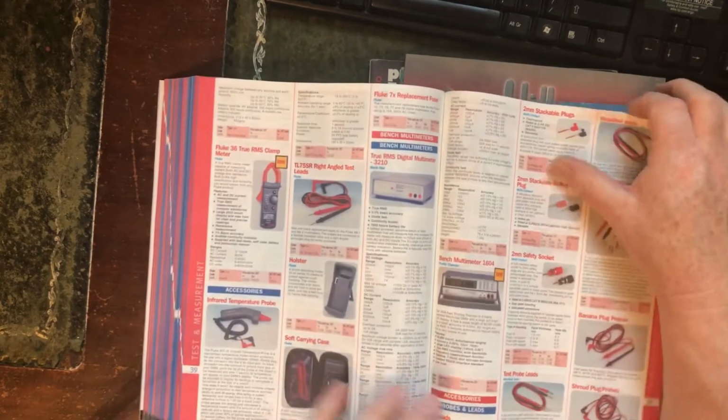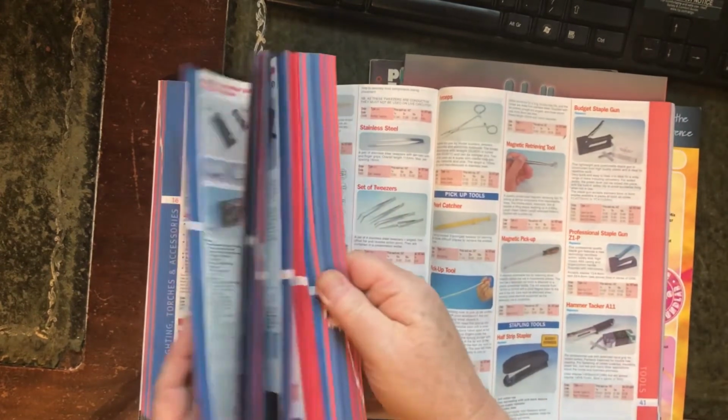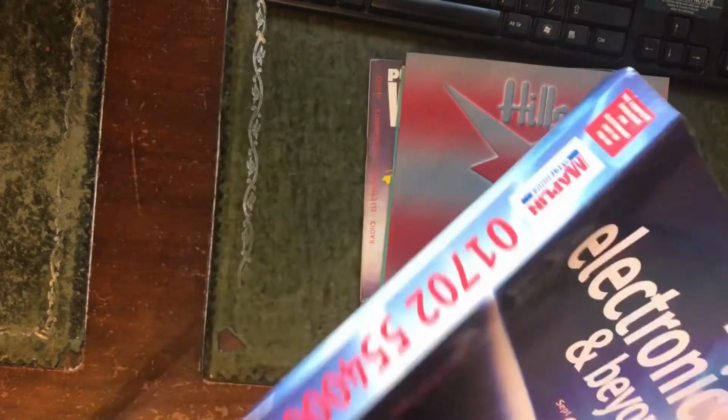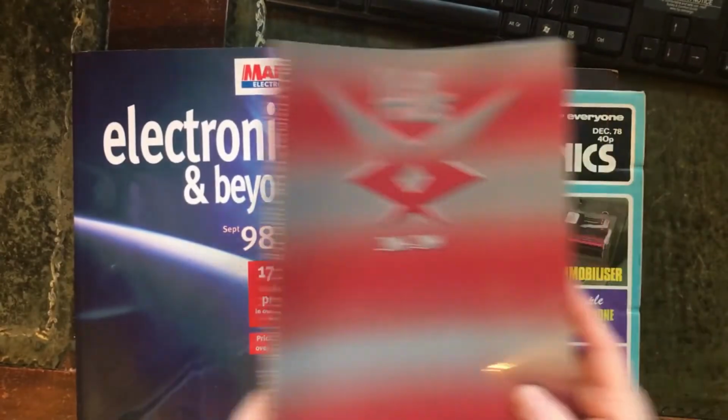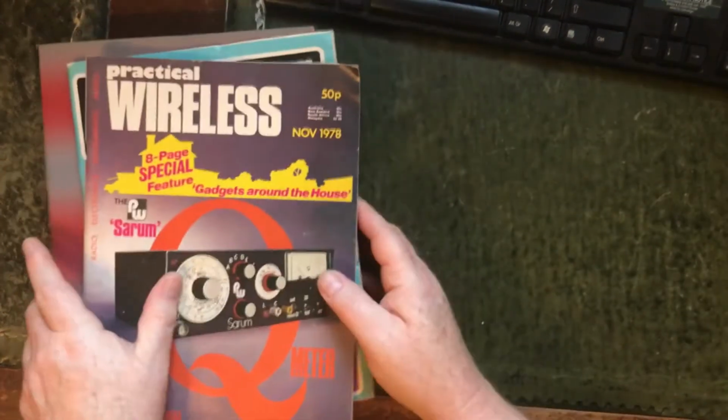Sockets, test kit equipment. It was just everything in there. So you'd have sent for the catalogue. So you either went to the store or sent for a catalogue, much like most of us, I think, and would have found the offer for the computer.